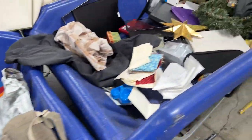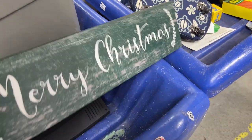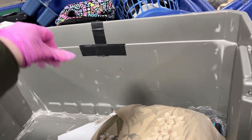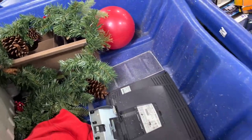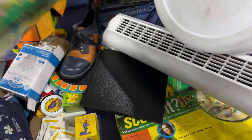No. Merry Christmas. $12.99 at the Home Goods. I love this sign. I love how it looks damaged. What's that cool bag? That neon, is it in bad condition? Yeah, it is. Boy. The game spilt. Oh, no, don't want that.